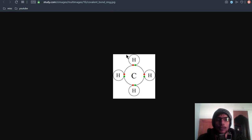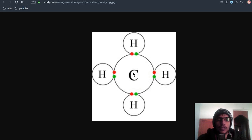As you can see from this image, this is a molecule of methane, CH4. Each hydrogen atom has only one electron on its own, but that is not a stable energy state, so it needs two electrons in the first energy level to be stable. Similarly, the carbon atom needs 8 electrons to be stable, but it has only 4 electrons of its own.